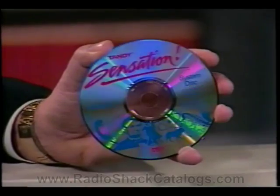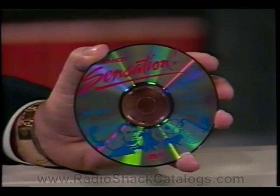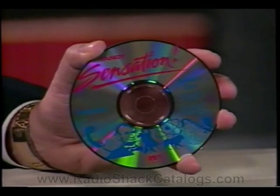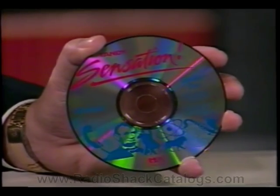But Sensation and multimedia are more than just new ways to organize the same type of information we've come to expect from computers. Sensation ushers in a whole new era of content-based computing. Now this is a computer CD. It can hold more than 600 megabytes of programs or program information. And Sensation comes with 4 of these CDs. They hold a wealth of information and entertainment programs for the entire family, including the outstanding Microsoft Bookshelf series.